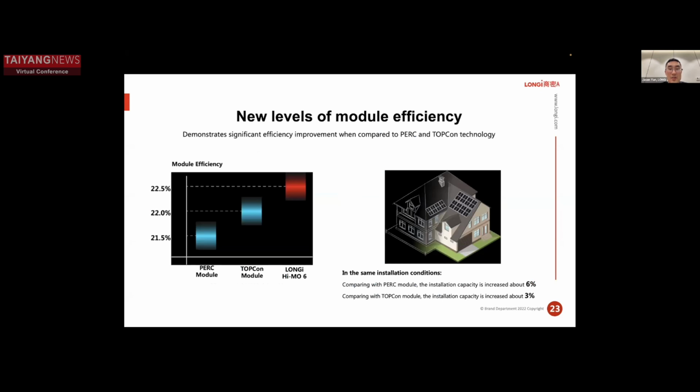So the HAMR6 has also demonstrated new levels of module efficiency, and it has a significant efficiency improvement when compared to PERC and TOPCon technology. We can see for the PERC module, normally the module efficiency is about 21.5%, and for the TOPCon, it's about 22%. However, for our HAMR6, the module efficiency is close to 22.5%. That means in the same installation condition in the DG market, compared with the PERC module, the installation capacity is increased about 6%, and compared with TOPCon module, the installed capacity is increased about 3%.